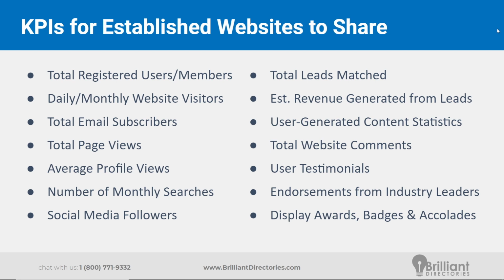Another really impressive number, if you can get this, is if you're selling leads or distributing leads to your members for them to gain more clients, customers, business, whatever it may be, if you can get some sort of sense of how much revenue has been generated from your members based on the leads that you've generated and distributed to them, that would be a terrific number to share, because that shows that your professional members are actually benefiting big time from their membership on your website, that they're actually able to cultivate new customers and new clients from your website.